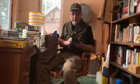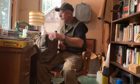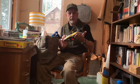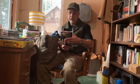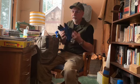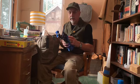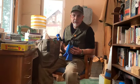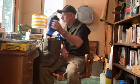Pair of leather gloves. Little piece of rope. Twisted polypropylene rope. 50 feet of rope. Never know what you're going to need it for. A pair of warm, kind of insulated rubber gloves, so they're waterproof, so that if you have to get outside and work or change a tire or do something like that, these will protect your hands.